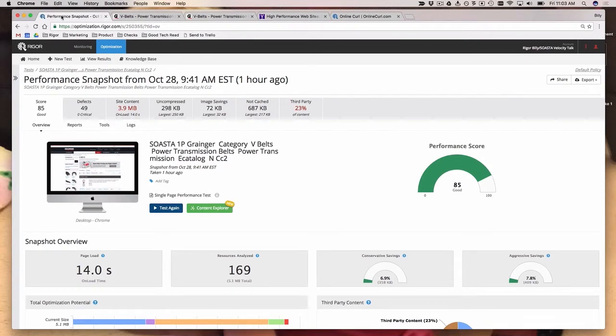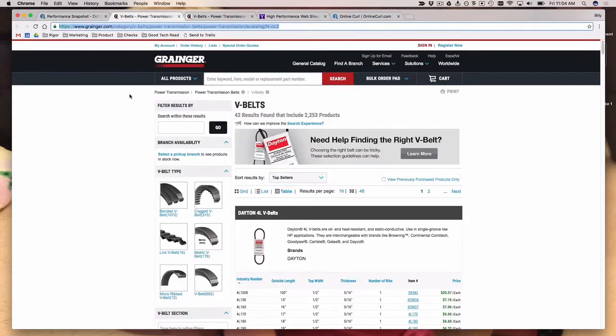On this edition of Web Perfectionist, we're going to take a look at caching API calls in web applications. So I was doing some analysis of Grainger the other day. Grainger is a big industrial supply company. They're actually a Fortune 500 company. They're huge. You've probably never heard of them.